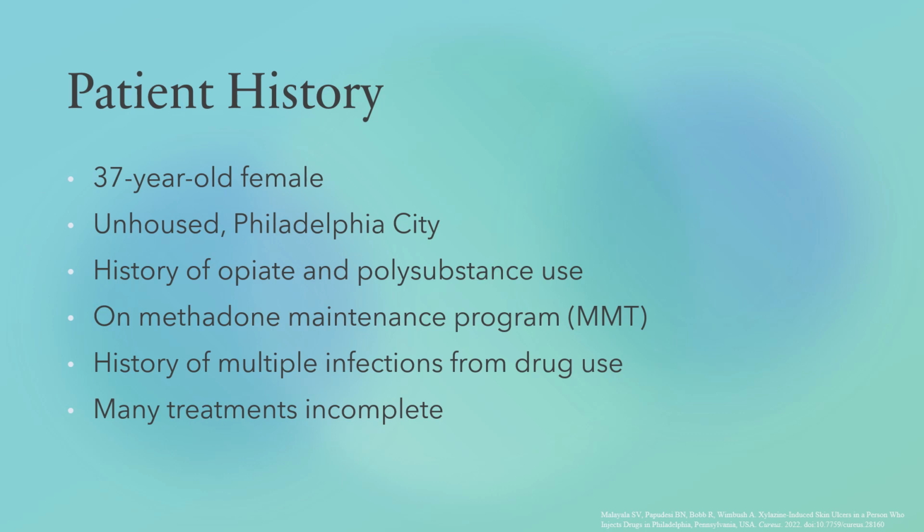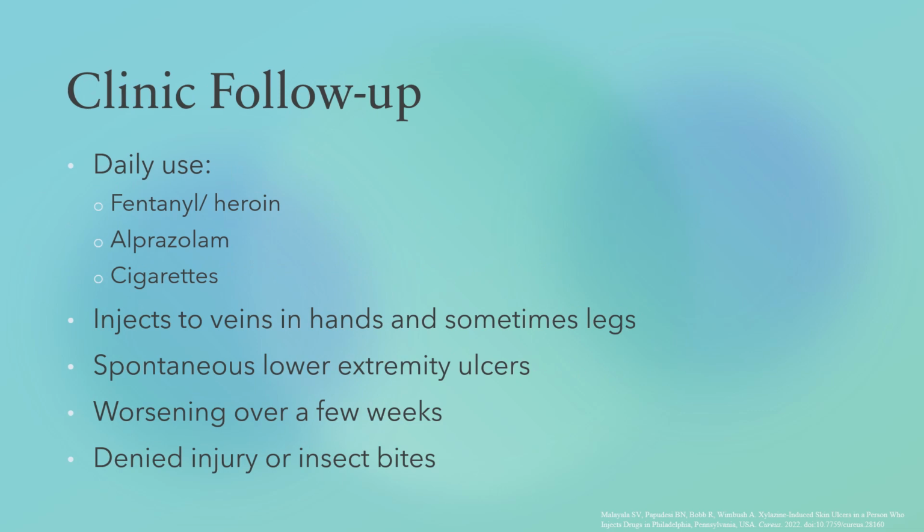She has a history of multiple infections from drug use that include osteomyelitis, septic arthritis, and multiple bacteremias. She has many past treatments that were incomplete and had a tendency to leave the hospital against medical advice. Her daily use included about 8 to 10 bags of fentanyl and heroin, about 5 alprazolam bars daily, and 1 pack of cigarettes. She typically injects into the veins in her hands and sometimes her legs. It was also noted that if she missed a vein, the area would be ulcerated but would heal in a predictable manner.